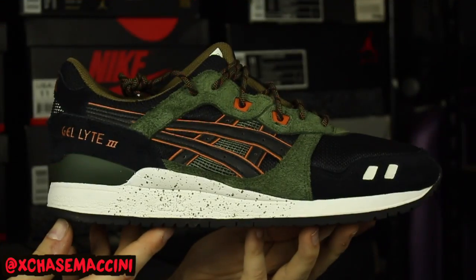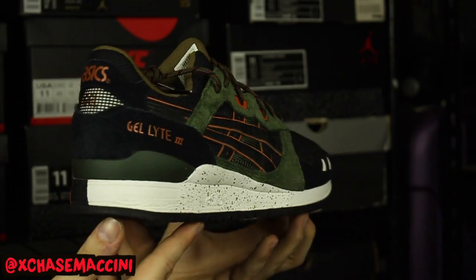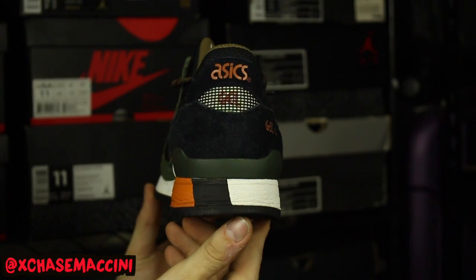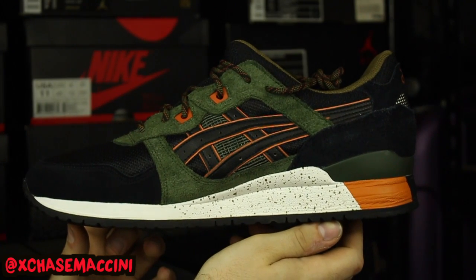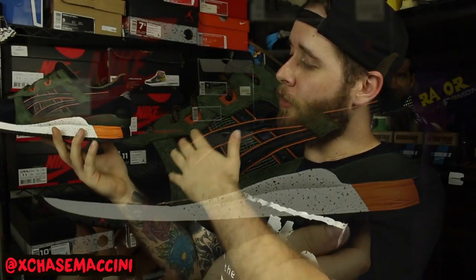is perfect. From the way that the speckling on the midsole matches the olive-colored suede, all the way down to the subtle hits of orange, all in the right places. And on the heel right here, there's actually a little bit of 3M. You're probably not going to be able to see it on camera, but when there is a flash, it is extremely prominent. While I'm focusing my attention on the heel of the shoe, I am also noticing a subtle change in the color of the midsole.